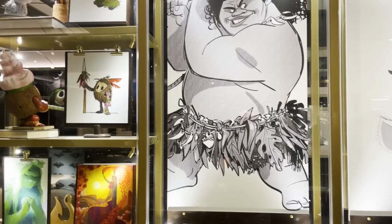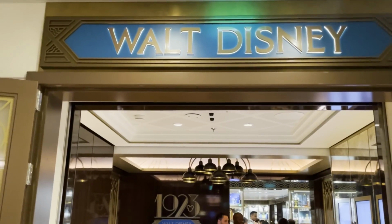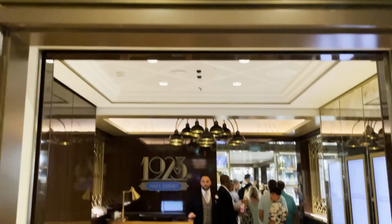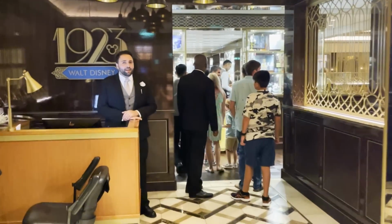There's another one that's more upscale. And then there's another one that's kind of unique to that ship and it's only found on that ship. Name might be different, menu might be the same, but there's always going to be one restaurant that's only on that ship. One of the things that we love the most about this is that it really allows our family to get to know the serving team that's there.